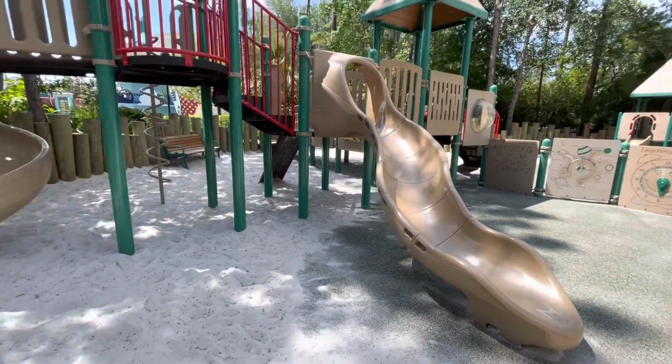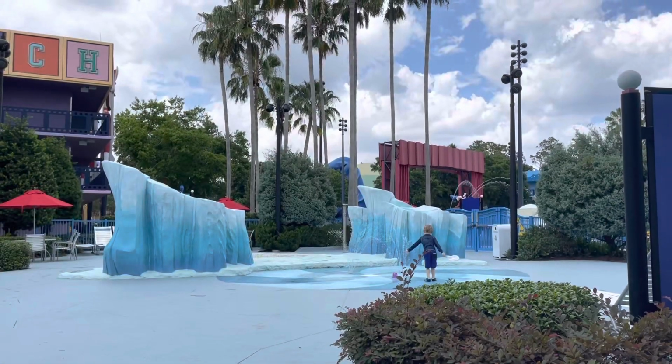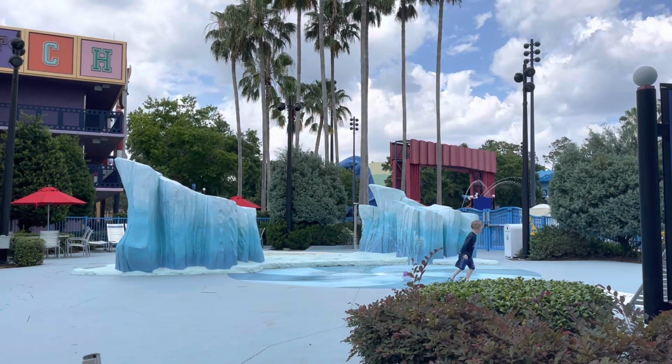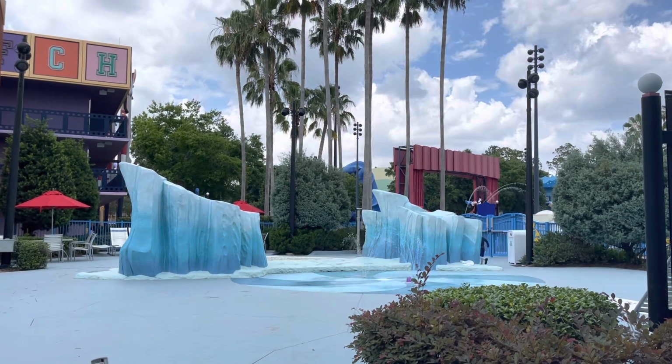Let me test slides first. Most of them I think are pretty shaded still. There's no other kids here right now, so I can film this to kind of catch you guys up. Our grounds tour got disrupted by pool time.